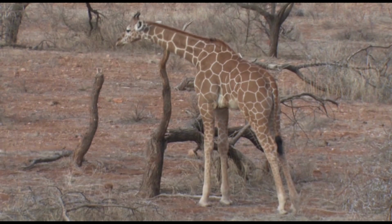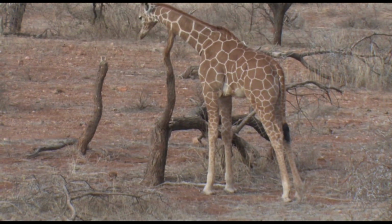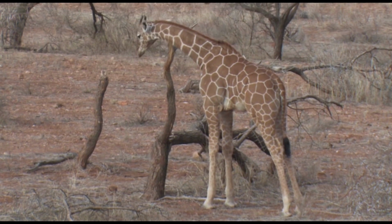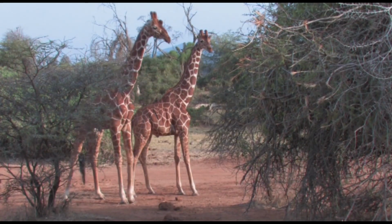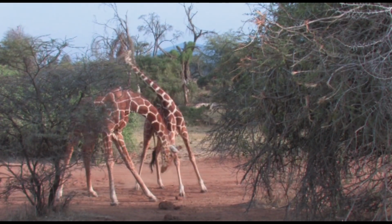A giraffe has found itself a nice pole to scratch its neck on. Two male giraffes fight by trying to hit each other with their heads. In doing so, they unleash tremendous power.